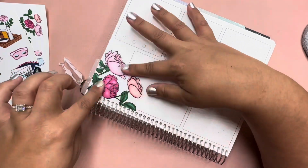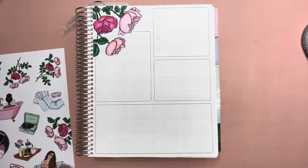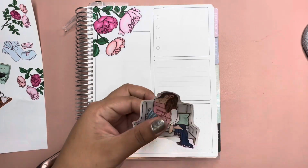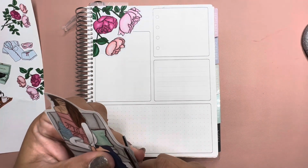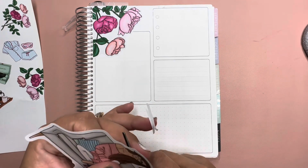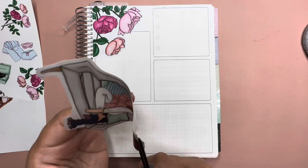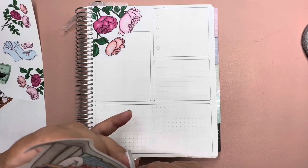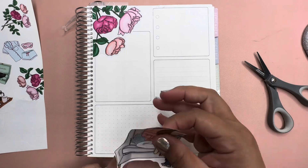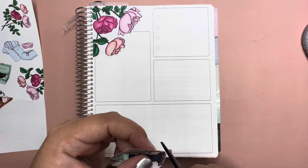And I showed you the keychain that I received from Impressions. It was free. It came in my order. So here I am. Love this lady in the couch. It's too big. I'm cutting the excess white. I love Live Love Posh stickers. I've always bought her stickers. They're just so cute. But yeah. So here we are cutting.